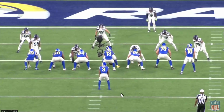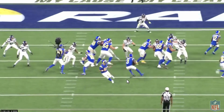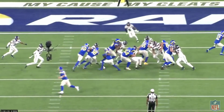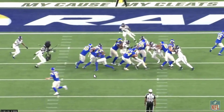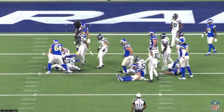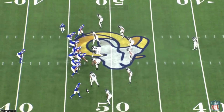This is a pretty short yardage run here from Cam Akers, just because linebacker in the crease, opens the hips to avoid it. Nice little jump step there, leading into the hip opener, gets downhill, attacks, turns nothing into something. This is a confident looking runner right now.